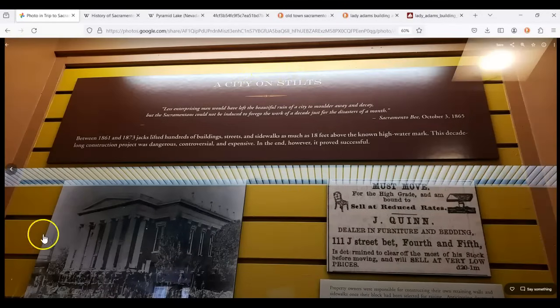A city on stilts. So yes, this is another narrative that they use stilts to raise these buildings. And I'll link to the video that I made a couple years ago about a city being raised. I forget what city it was. It shows you where my brain is at. It's not here with me today. Anyway, a city on stilts.